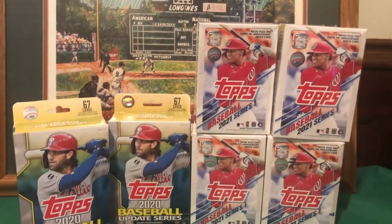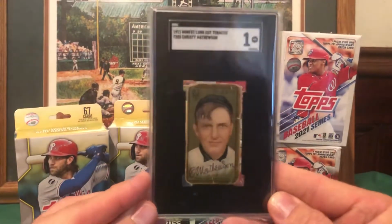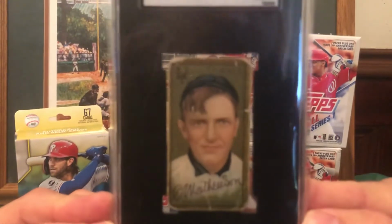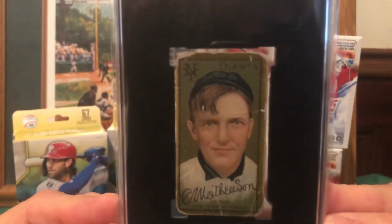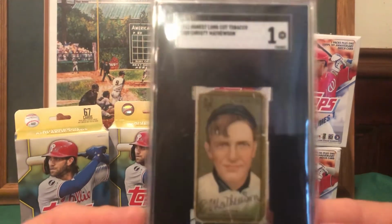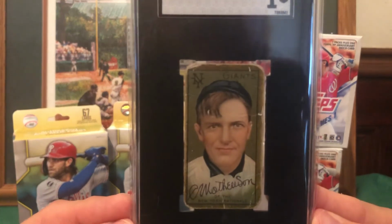Happy to have that as well. And then I showed this in another video, but I did it with the glare. Just wanted to show this again, how happy I am to have this card. And you know what? All the bumps and scratches and creases, I almost think this card looks like it should have that. It's an SGC 1. I guess they call that patina in the antiquing world, but still can't get over that I have this card in my collection.